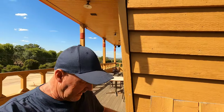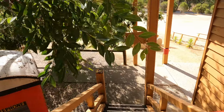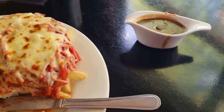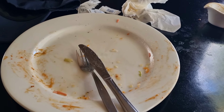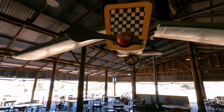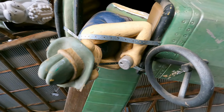Oh well, to stay here they ask you to buy a meal or a drink, so I'll go see if I can check out the chicken parmesan. Don't often order food out, but yum. And there you go, that's what happens when I order food. I eat the whole lot. And you can have the beer upside down.